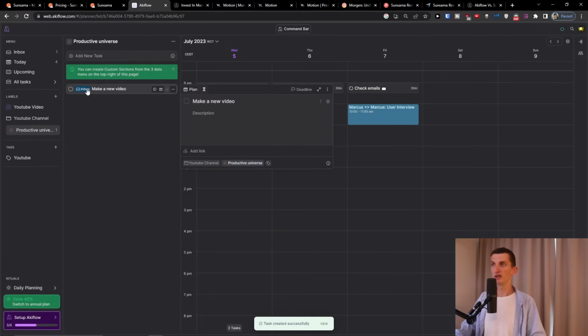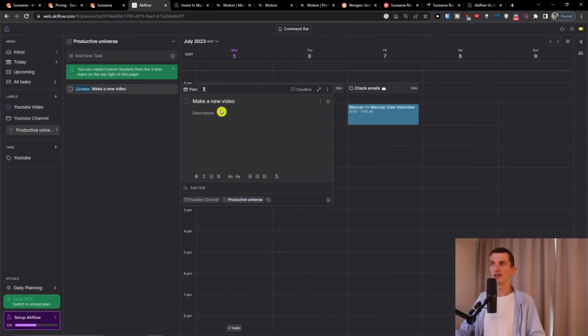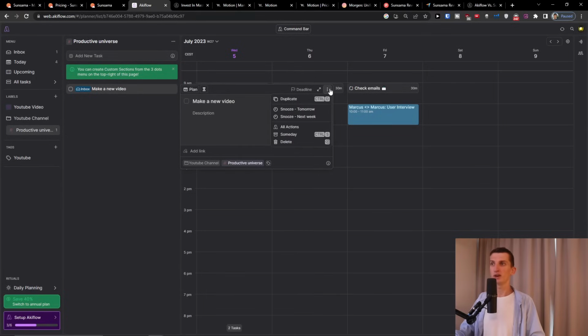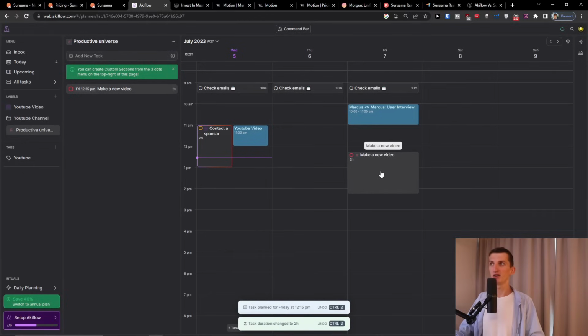When I'm going to open it, I can see here the plan, then description, some rich text here, add link, then also the location, deadline, 3 dots here where I can snooze it. Also, you can change the priority, and then you can have it as a goal for today. Now, I can take it and paste it somewhere, let's say for Friday. I can again make it bigger if I want to, and that's pretty much how it works.